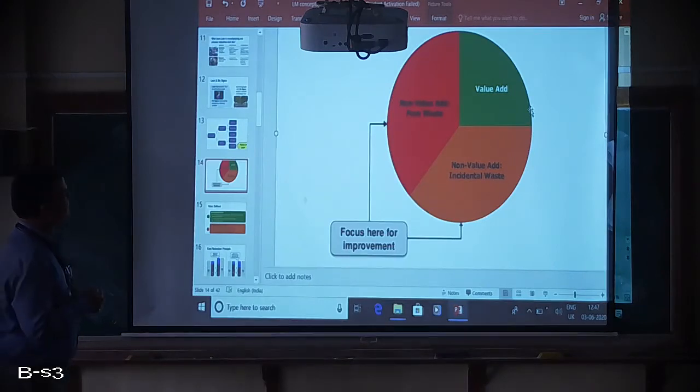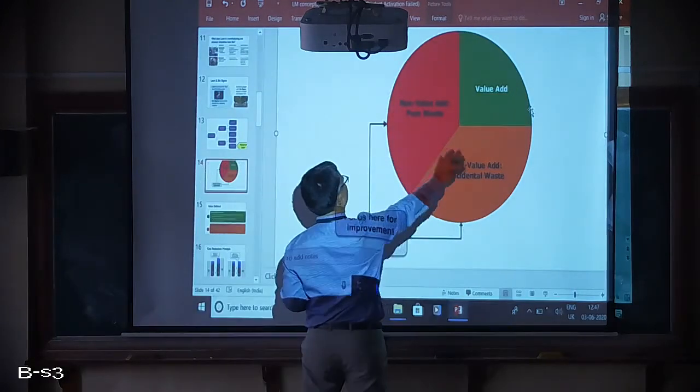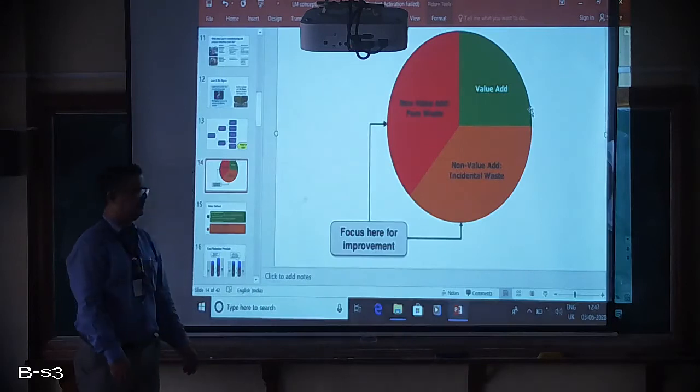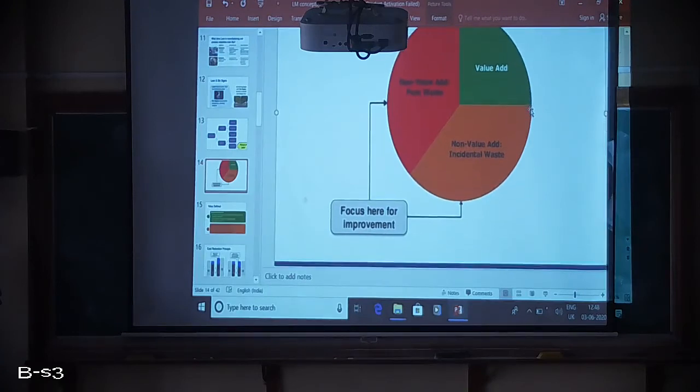Whereas there are some wastes that are pure waste. So the focus needs to be here, where you have pure waste. Here you have to focus for improvement. Focus only on non-value added. In non-value added, once again, you have to focus on pure waste, not on incidental waste, which happens accidentally. You have no control over incidental waste. But some wastes can be controlled by the operator or the persons involved, so they can be avoided. If you want improvement, then you have to focus on this pure waste.